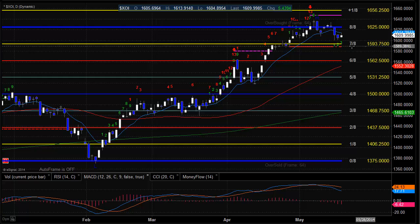XOI was still a little bit sloppy here. This is the kind of the less volatile OSX, if you will. These are more of the actual producers rather than just the drillers and whatnot. So definitely seeing some sideways action here, feeling the effects of this 13 exhaustion. Definitely could see a hookup back here to 1625. So definitely keep an eye on the EOGs and whatnot.